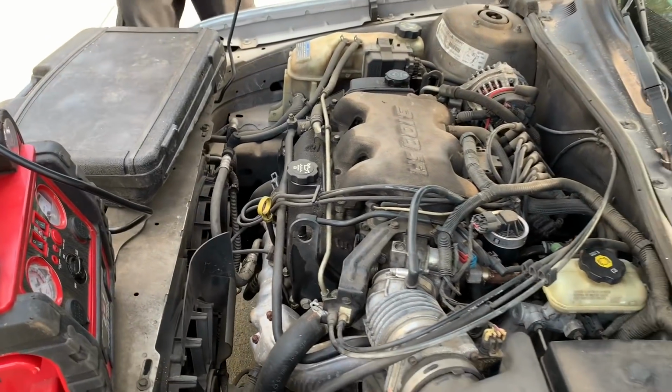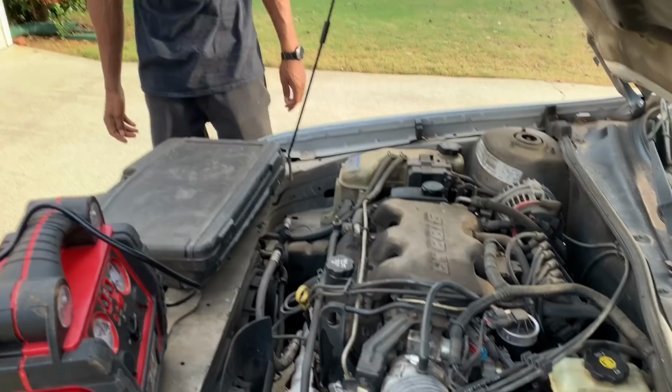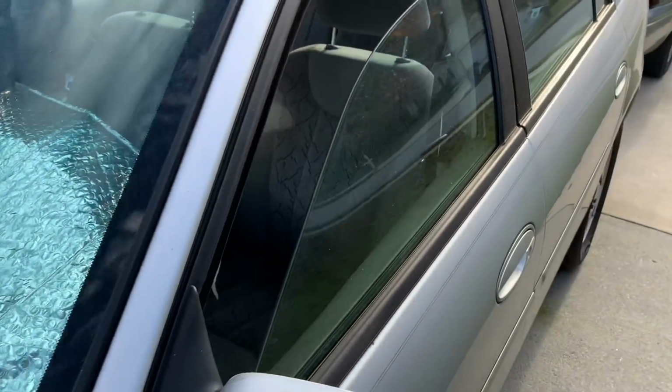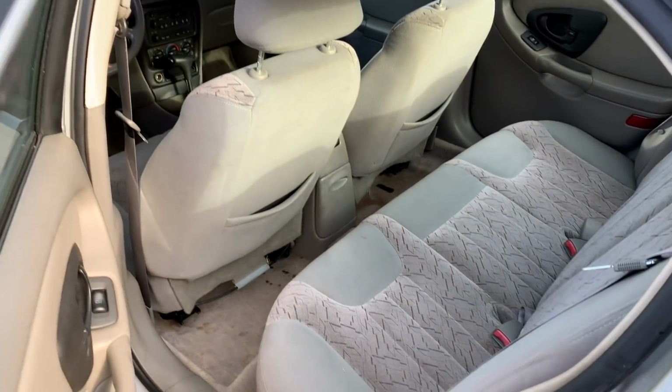But you know, for the price, what do y'all think, man? Power steering pump. You know, y'all let me know what y'all think, man. But the car looked like it's in pretty good condition, you know, from the inside and everything. But y'all let me know, man.